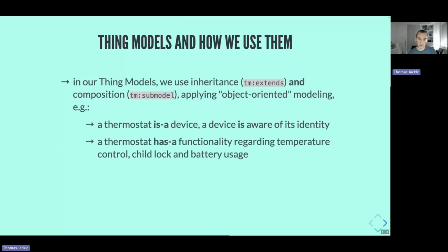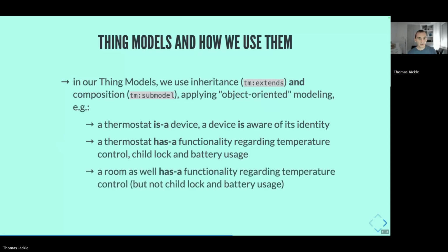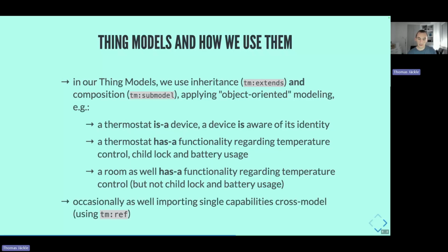And coming to composition, a thermostat has functionality regarding temperature control and child lock and battery usage. These are then mapped in Ditto to features, so to the more dynamic part of the digital twin containing sensor data and configuration. But also a room can have functionality regarding temperature control, because, for example, the mobile application would want to control the room and not every single device of the room. But the room does not have child lock functionality and not battery usage functionality. And occasionally, we also import single capabilities cross-model using the TM reference keyword of the standard.